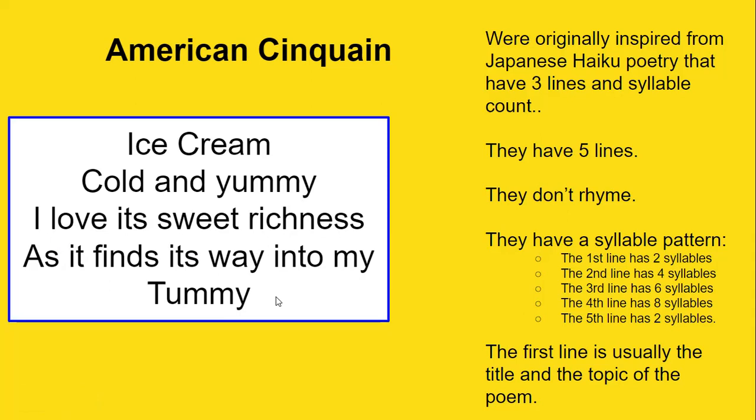Okay, let's have a look. There's our syllable count: 2, 4, 6, and 8. 1, 2, 3, 4, 5, 6, 7, 8.